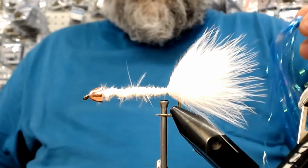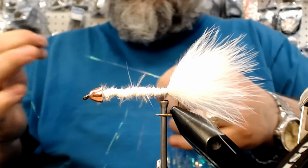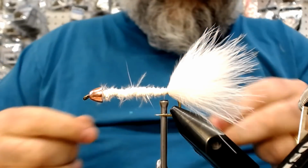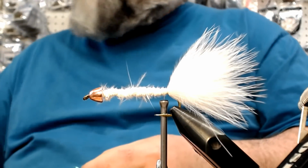So now we've got this fancy pants stuff called Blue Pearl. Actually, what is the actual packaging is right there. It's by Superfly. Super Flash, I think it's called? Yeah. Super Flash in Blue Pearl.